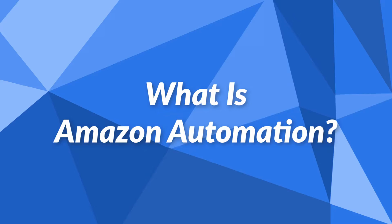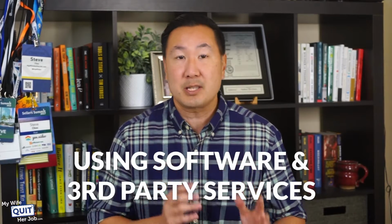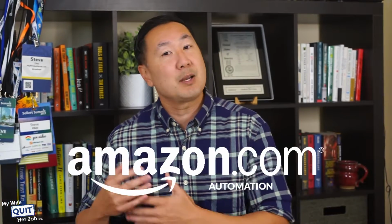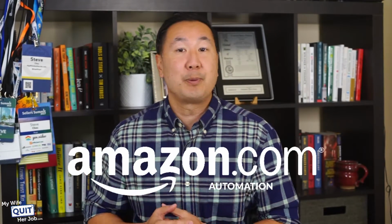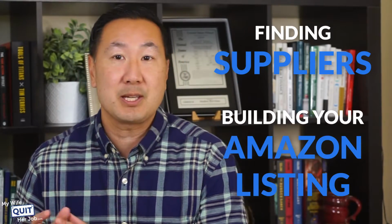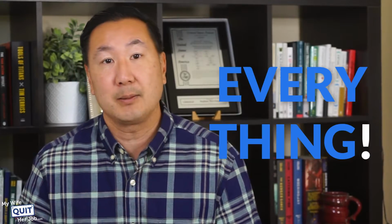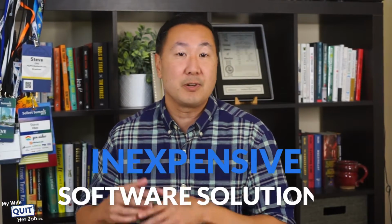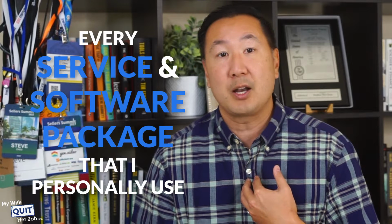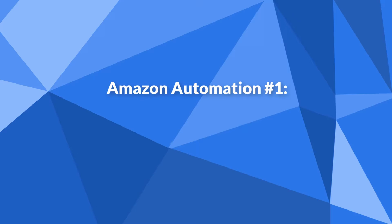So first off, what is Amazon automation? Well, Amazon automation is the act of using software and third-party services to run your Amazon business as smoothly as possible, reduce your workload, and allow you to focus on your strengths. Amazon automation comes in many different forms. Some companies will build out your entire Amazon business for you by finding profitable products to sell, finding suppliers, building your Amazon listing, setting up Amazon PPC, everything. But for most Amazon sellers, you're likely searching for inexpensive software solutions to automate repetitive tasks so you can focus on other areas of your business. So the remainder of this video will outline every service and software package that I personally use to automate my Amazon business.